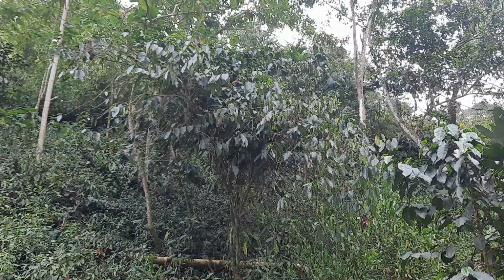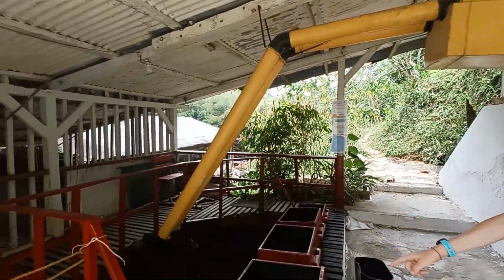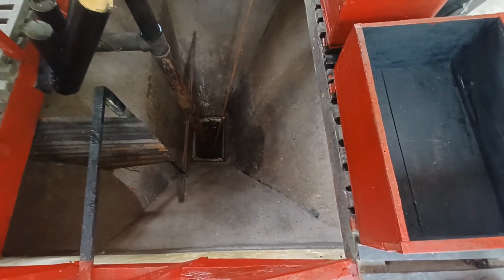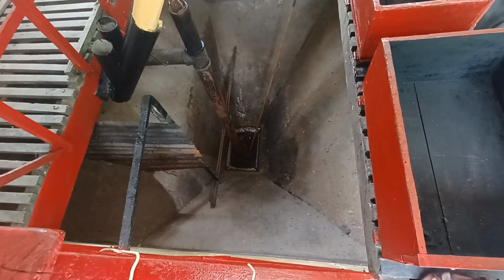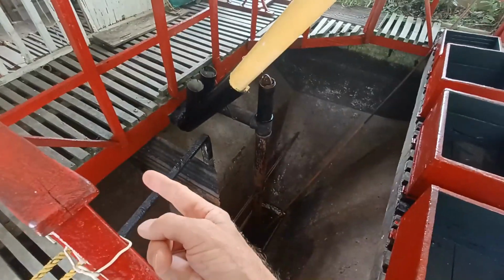It's a coffee tree. The coffee comes down these yellow pipes with water and into the well, and the good coffee beans will sink to the bottom and then they get sucked away. And the second grade coffee beans float on the top and they get pushed out over this way.